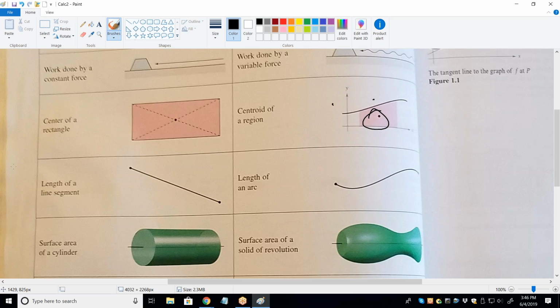With straight lines, you can figure out the length of a line segment with geometry. With calculus, you can figure out the length of an arc, a curved line. If you take this arc on the right, and it was a piece of thread, and you wanted to know exactly how long it was, you'd pull it taut and measure it. Well, we don't have to pull it taut. We can figure out the length of that arc as it stands.